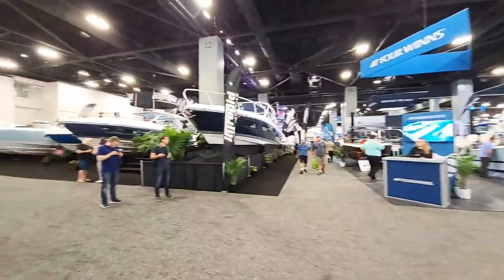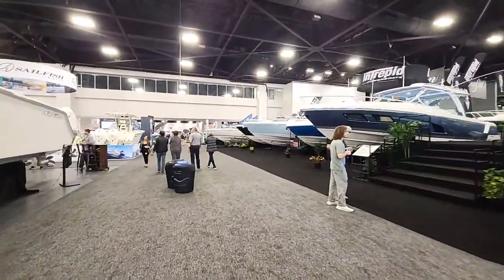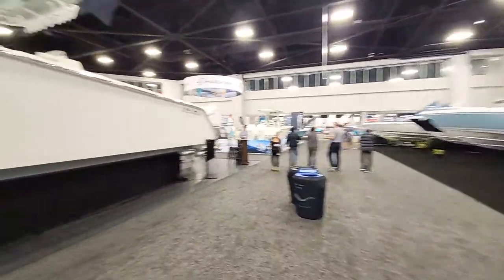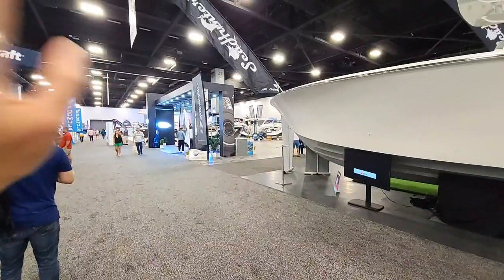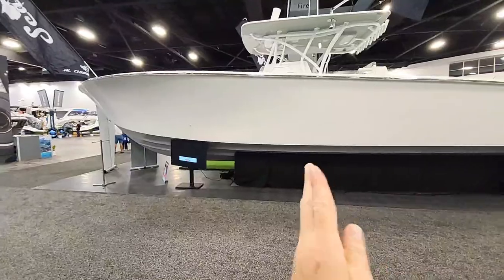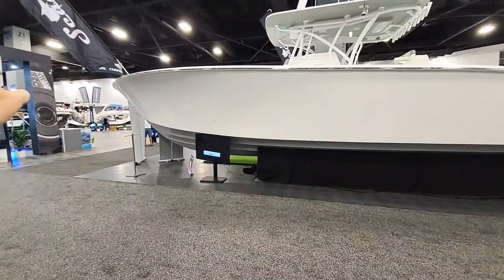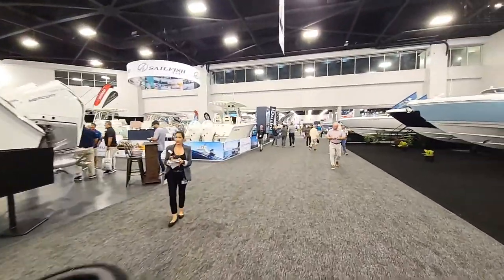And hopefully if you're coming down to the show, this video will help you know where things are. It gives you an idea of where we started before with Cigarette and Midnight Express. That's the back left corner. You walk into the convention center, and that's all the way to the back left. We're heading out of the back right, and then we'll work our way toward the front.